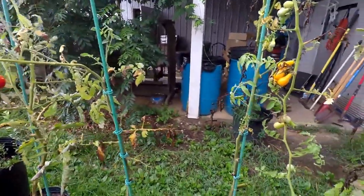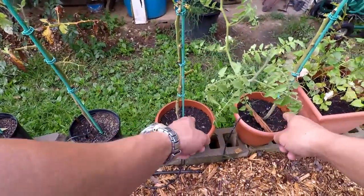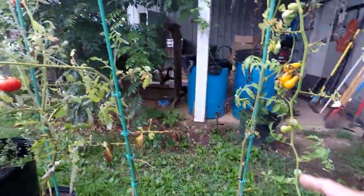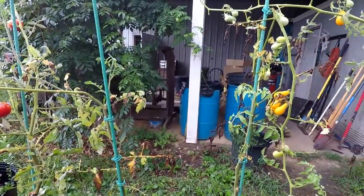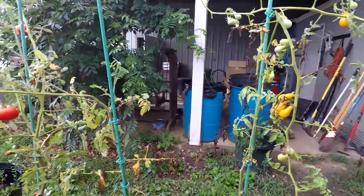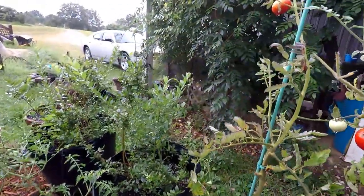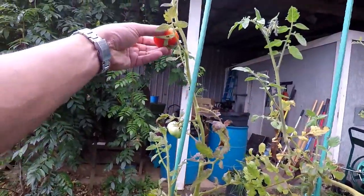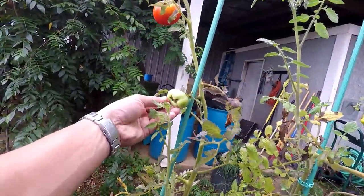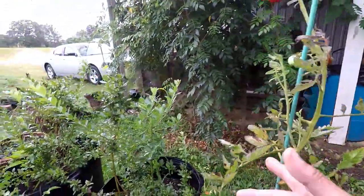I think I had mentioned in another video that next year I'm probably not going to use these containers anymore to grow these guys. I believe that's an indeterminate mater. They like to climb, so I need to do something a little bit different with them. The heirloom tomatoes are doing pretty good. They're not really getting any size on them. As you can see, they're funky looking, but they're still growing and they're still putting out maters, so I'm not going to mess with them.